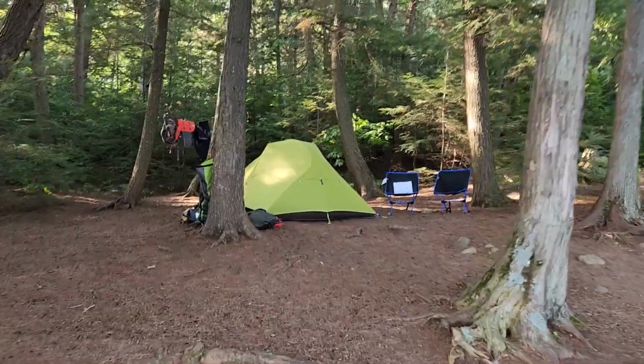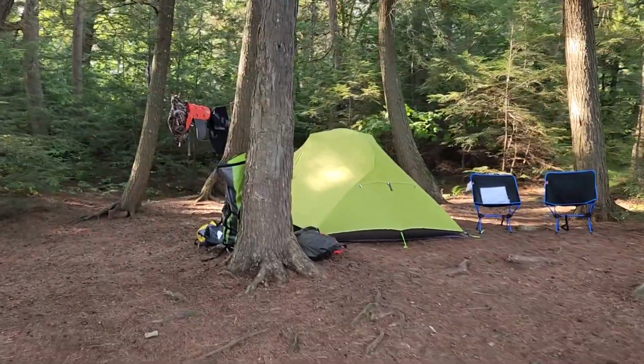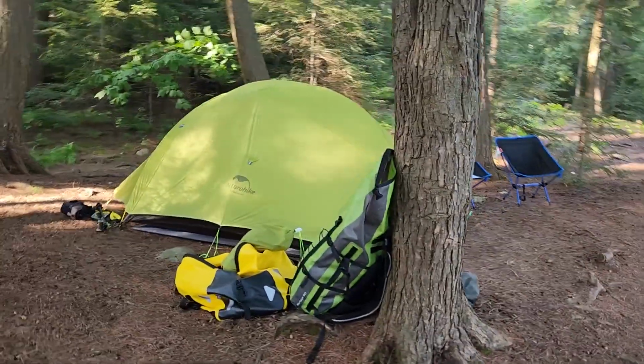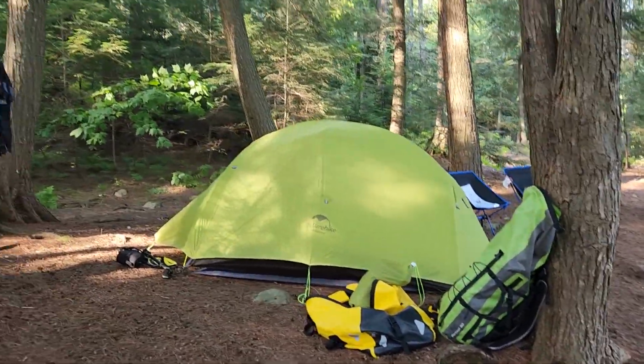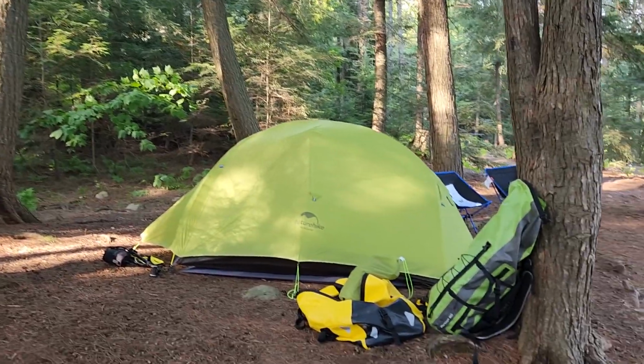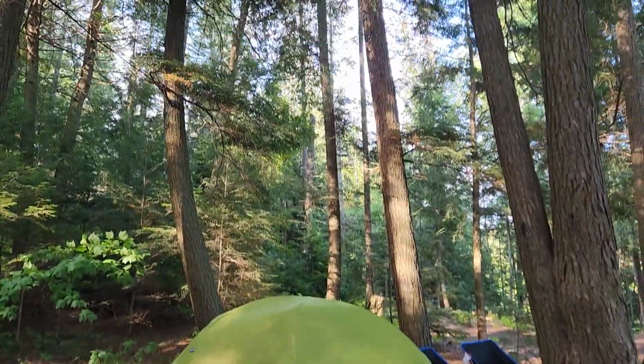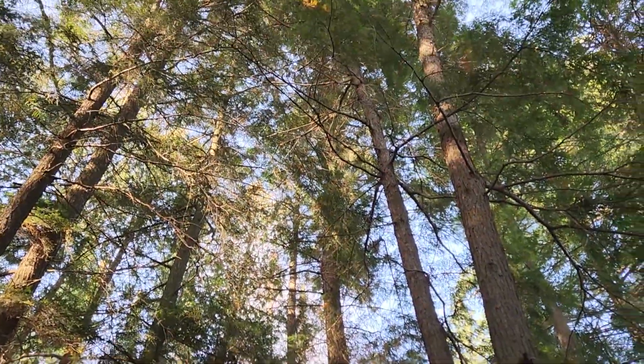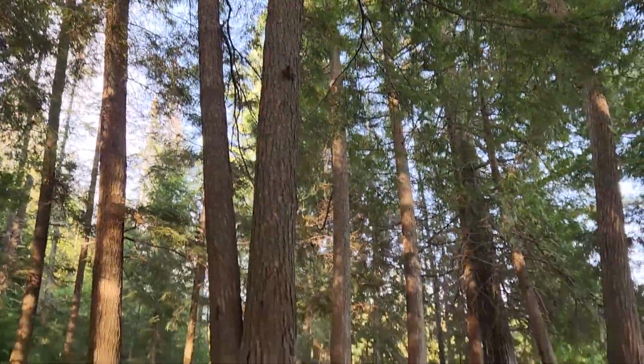Tuck the tent right back here because the wind, it's howling. The wind right now is about a steady 20 to 30 kilometers an hour with 50 to 60 kilometer an hour gusts. So this is the tent. A little clothesline. Nice, tucked up in the pine trees here. Some cedar and balsam and all that stuff is all around here, which is lovely.